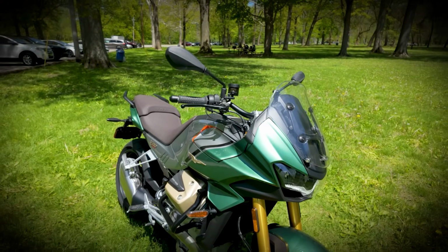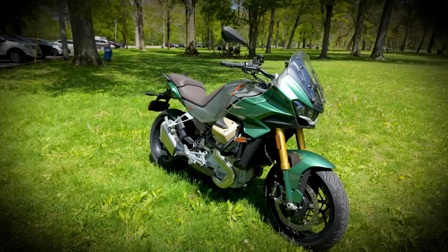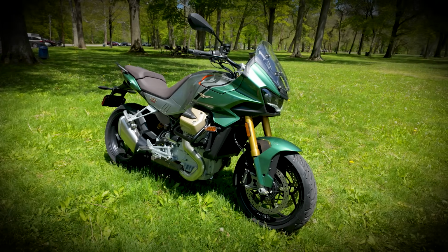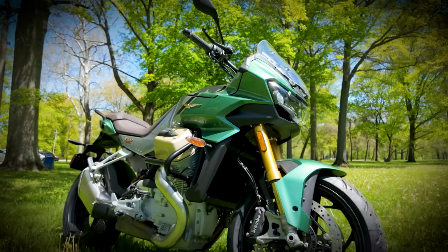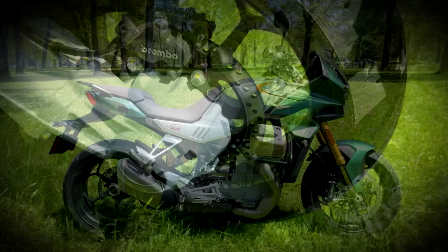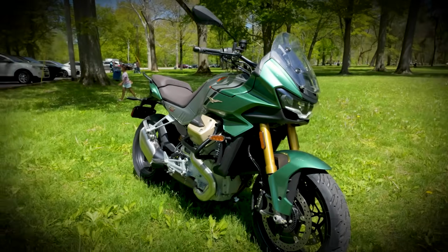And as we mentioned earlier, look at this paint job. The green, the silver with the orange accents. This is retro-futurism at its absolute best. It feels like it belongs in 2025 and yet somehow pays tribute to 100 years of Italian flair and legacy. And even the lettering on the wheels says, "Hey, I'm Italian. I'm fast. And yeah, I dress better than you."